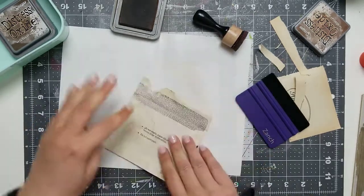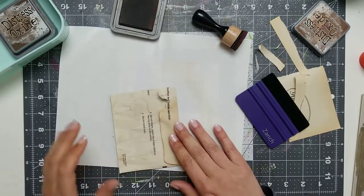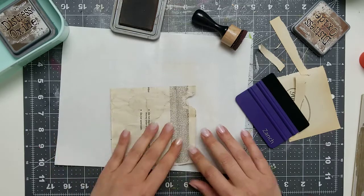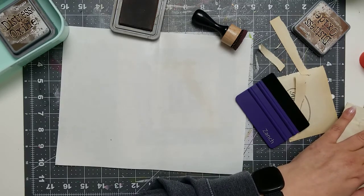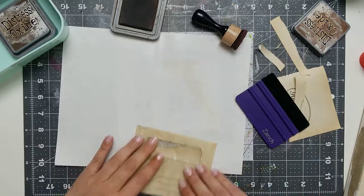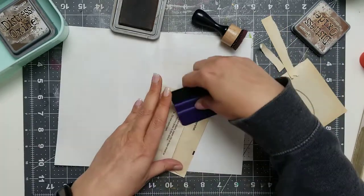This little piece doesn't really matter. Okay, so now I also want to glue this down so we can put something. I don't know, is it gonna be like an open pocket or is it gonna be just like that? I have no clue. What is it gonna be? We'll see. I forget if she decorated the back or not. I can't remember.